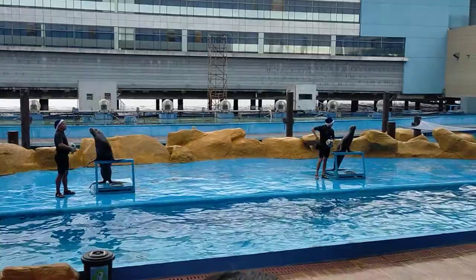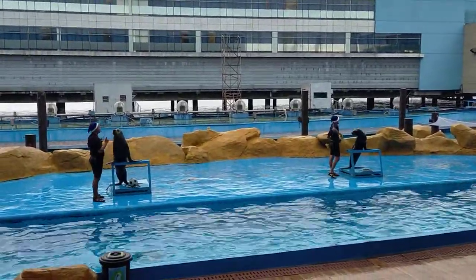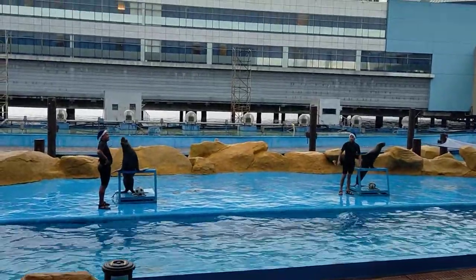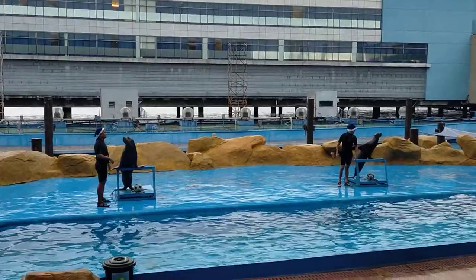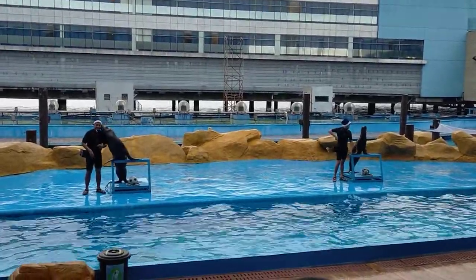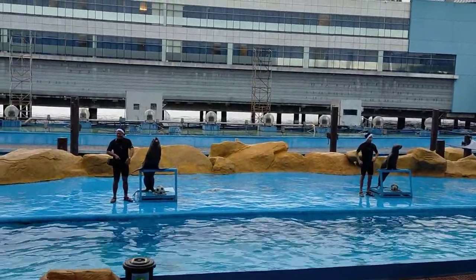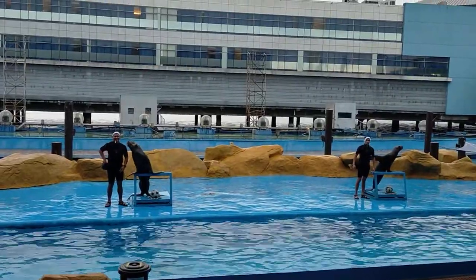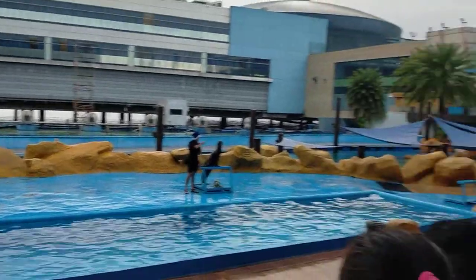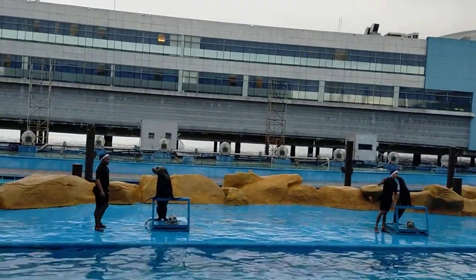We've got everything. The balls and the rings, the rings and the balls. Now let's move on. In case you'd like to know, here at Manila Ocean Park, trainer JR, good work. Can I continue? All right. As I was saying, here at Manila Ocean Park, trainer JR, maybe you want to say something? Oh, what did you say?